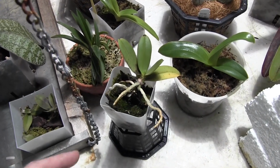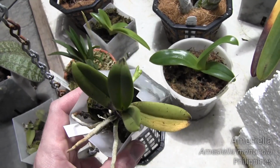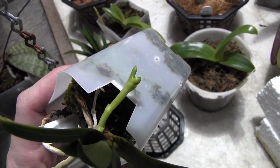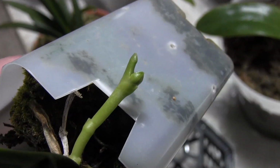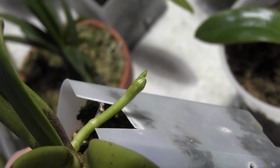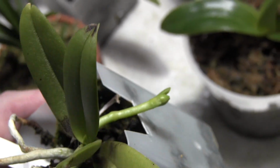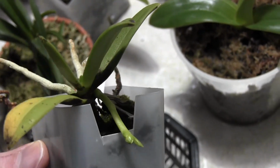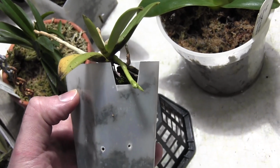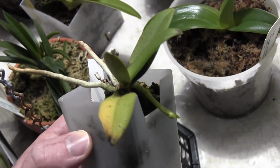This homely little thing, Amaciella monticola, got a new leaf poking out the top, and the flower bud at the back, or below it, is developing nicely. Look at that. That is hopefully going to pick up speed a little bit here, but I bet we've got at least a month before that blooms out. And the flower will be huge. If you saw it last year, the flower is as big as the plant and the pot all together. Very, very big. White flower with a long spur. Very cool one.